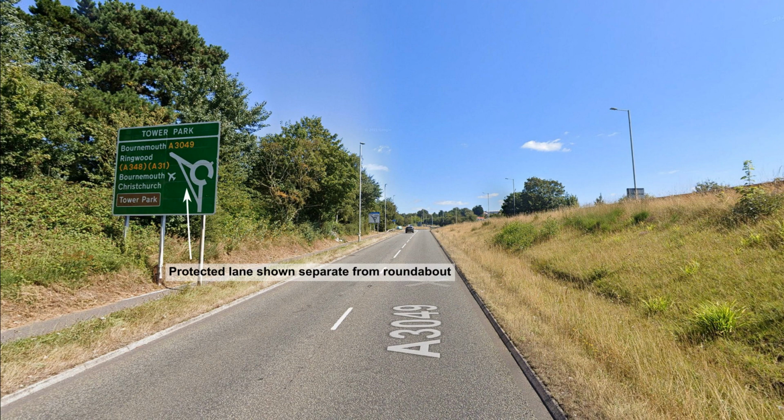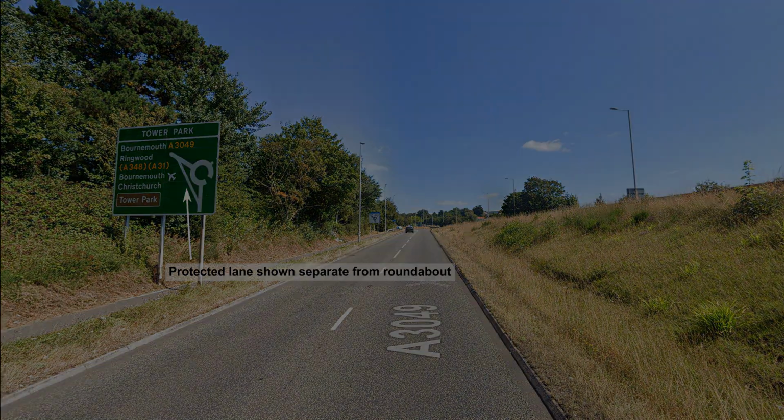If you are taking the first exit, you can see a line that cuts left of the roundabout symbol on the sign. This is what is known as a protected or dedicated lane. It is a lane that doesn't have to give way at the roundabout to keep traffic flowing. So to take this route, you only need to slow down enough to negotiate the corner.